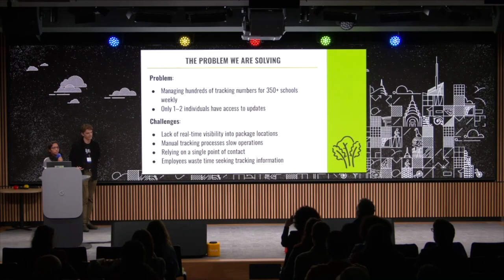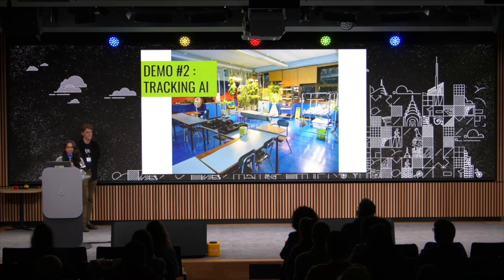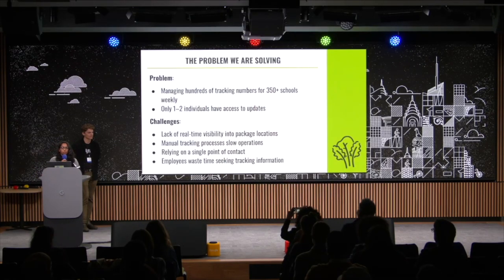The problem that we're solving is, as Spencer mentioned, we're managing over 350 plus schools that we visit weekly. And you can see in the previous picture, we have a lot of materials that we have to order to each of these schools. So these hundreds of packages that are being delivered are only managed by 1 to 2 individuals that have access to the updates.